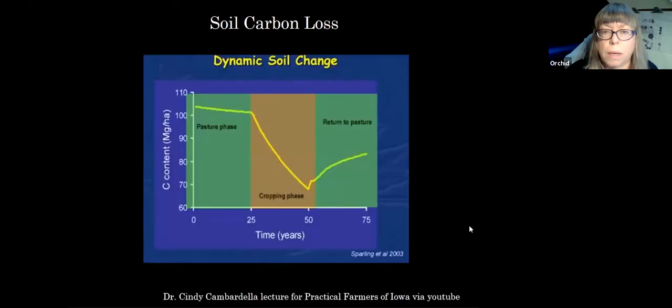the problem. And so here is a picture from Dr. Cambardella of the soil carbon in a pasture, and then what happens when it is tilled, and then how it comes back to pasture. So this is not new information. The reason there's a sabbatical is because you were supposed to put your land back into pasture every 7 years, according to the Torah, which is also the Old Testament for Christians, and there are many other traditions that discuss this.